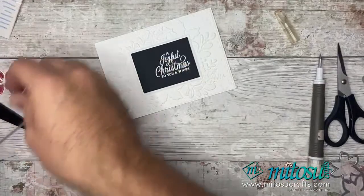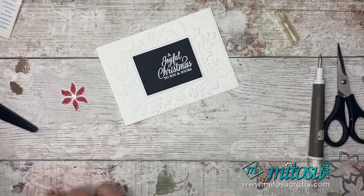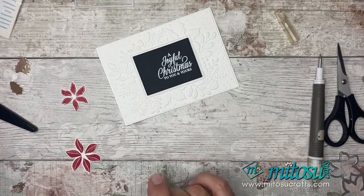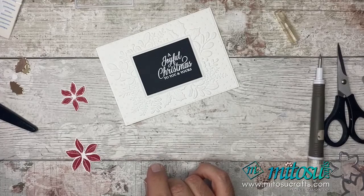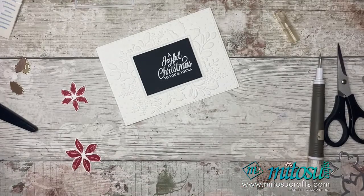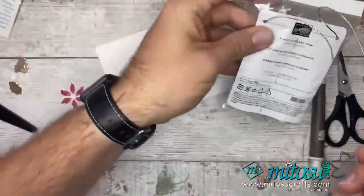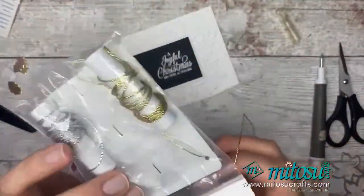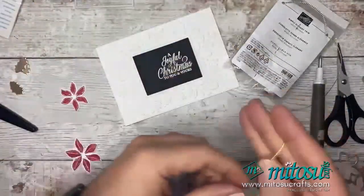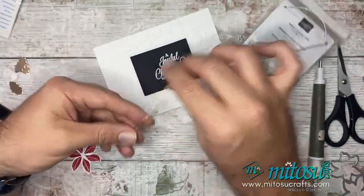Then let's have a little look at these. So let's have a look at some. I'm going to say the twine word. I can't believe I'm saying this. I may not use it, I don't know yet. It depends on if it plays ball. So we've got some of this, the Simply Elegant trim here. And Jay's done a very fancy pulling out. I don't know if it still works because it should. I might have done it too tight.